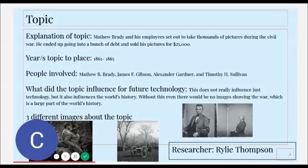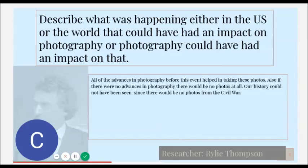This does not really influence just technology, but it also influences world history. Without this event, there would be no images showing the war, which is a large part of the world's history. All the advances in photography before this event helped take these photos. Also, if there were no advances in photography, there would be no photos at all. Our history could not have been seen, since there would be no photos from the Civil War.